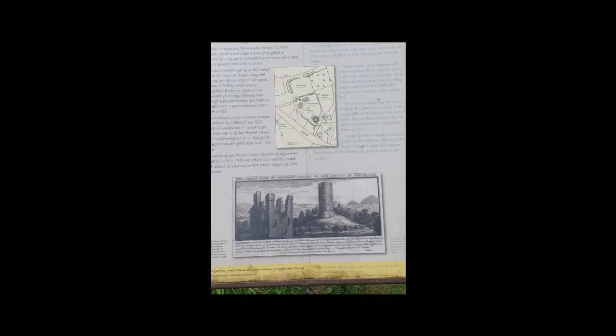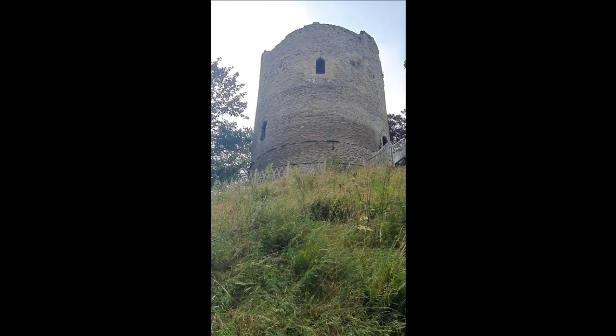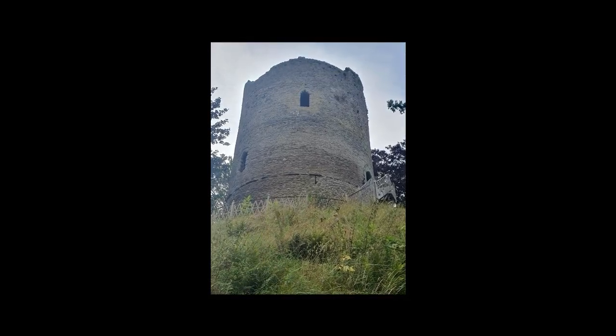The top floor, added in the 14th century, provided a very comfortable room to live in. Owen Glyndwr's uprising prompted repairs to the castle in 1400 and 1409, but by 1521 the castle had become dilapidated and considered only good enough to be a prison.